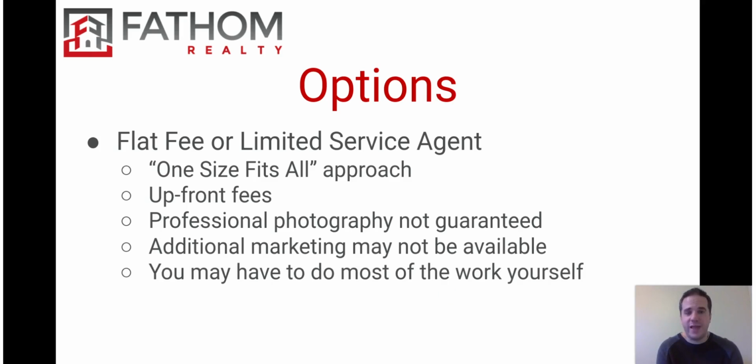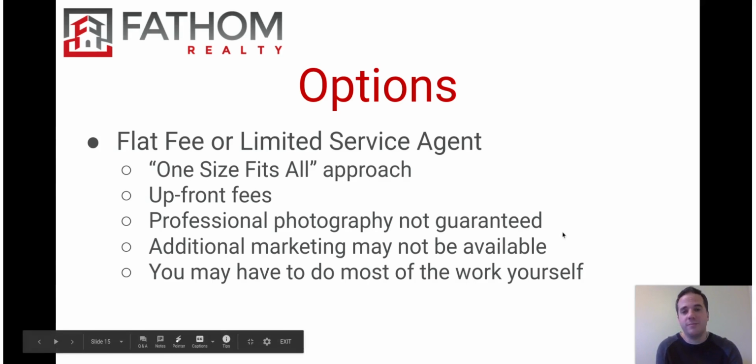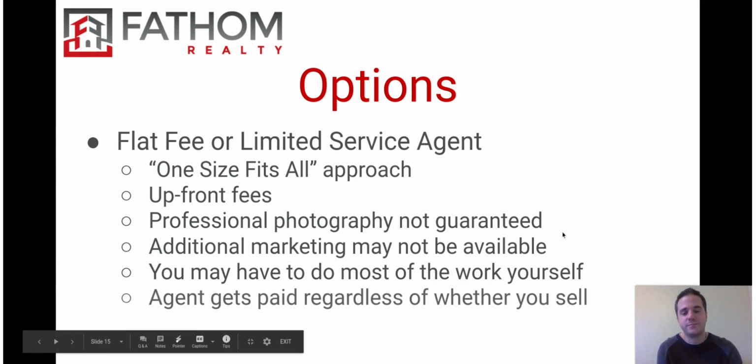One example would be a flat fee MLS access type of limited service agent. You can pay $500 or something like that to get in the MLS, but then you field all the phone calls, emails, text messages from agents and buyers. You show the home, you negotiate the contracts, you deal with all the paperwork. If something goes wrong and the contract is terminated, you start all over and do it all over again yourself. So they're just selling, in this case, access to the MLS, which does have value, but just be aware that you're not getting the service of a full service agent in that case.